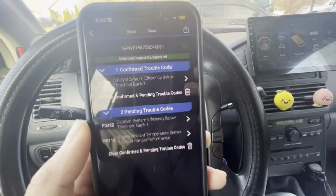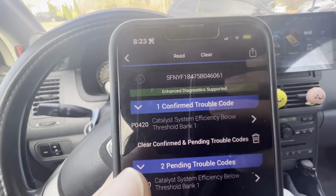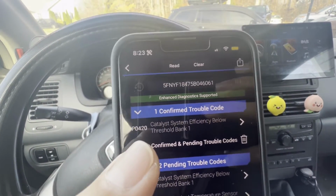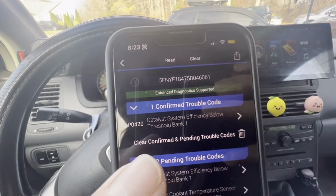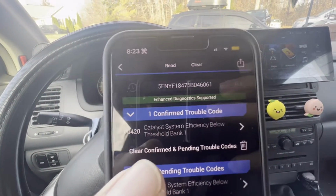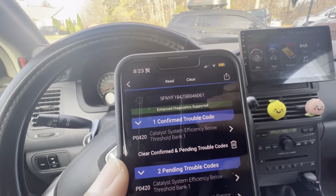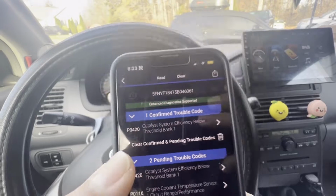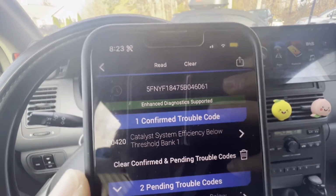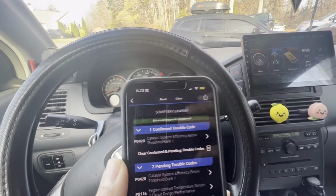Okay, before we get started, I'm gonna give you a little background about this code. Every time you have P0420 or P0430, this is a catalytic converter problem. So bank 1 and bank 2, you have two catalytic converters. Either you replace them, but replacing them is pretty costly, easily $500 a pop. But this fix, I'm gonna tell you, will cost you less than 10 bucks.